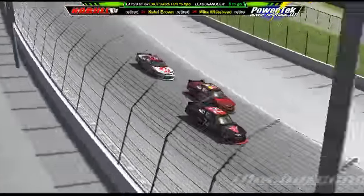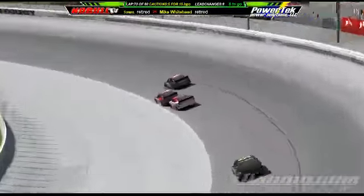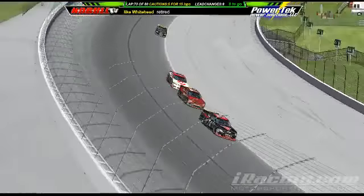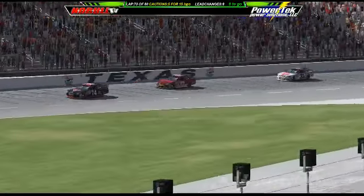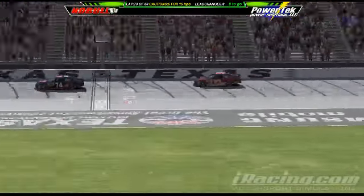Della Riva and Donathan are... Della Riva, Marshall, Donathan, and now Marshall wiggles. Donathan had to check up. He got the apron and wiggled. It's going to spread them all back out. That's an accordion effect. Alex is coming up to the back of that pack.